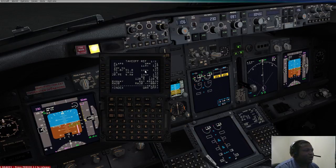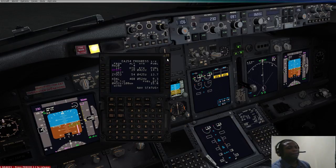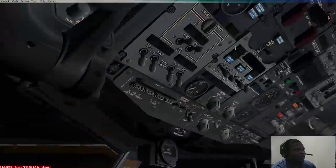But yeah, so we've got our takeoff speeds here based off the information that we told the flight computer. So what I'm doing now is dialing in the cruising altitude. Alright, our initial speed after takeoff is going to be around 230 knots, so I've got that programmed in there as well. And looking at everything, it looks like we are ready to go. So, with that being said, let's see here.